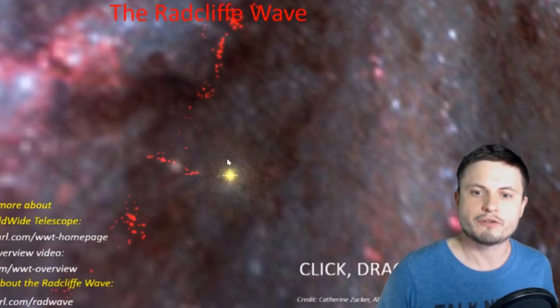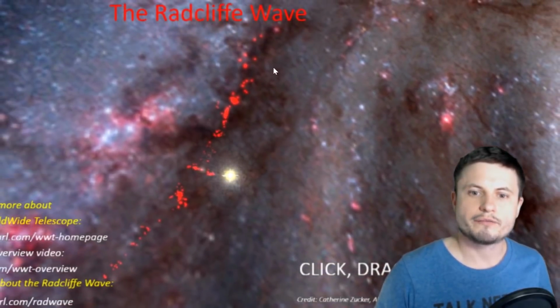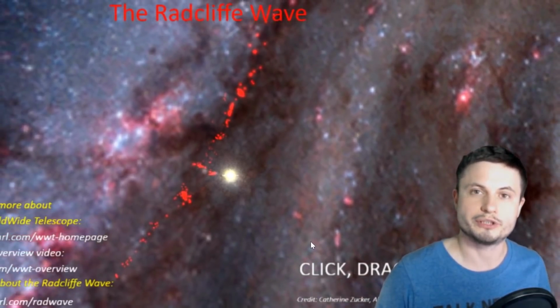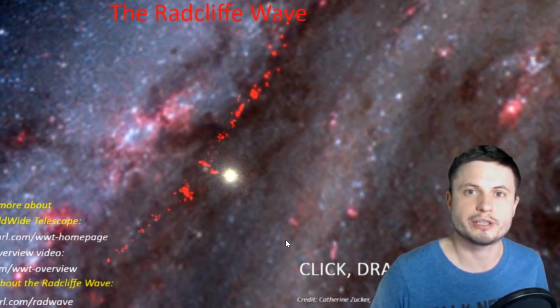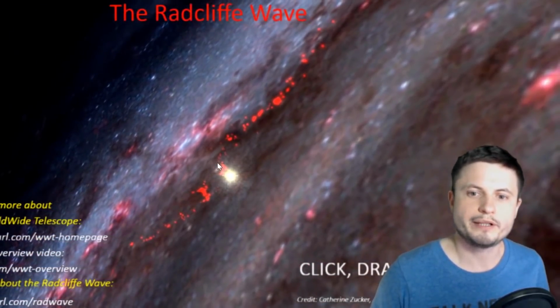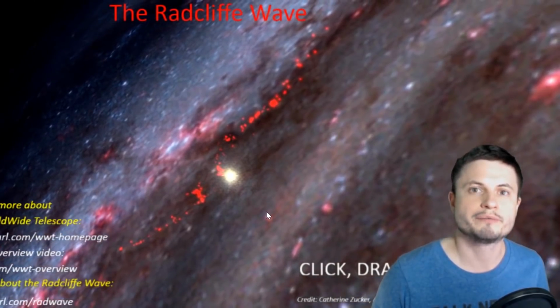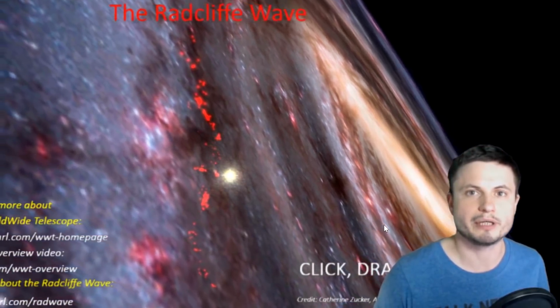And the current location of our sun, which is here, is approximately 500 light years away from the center of the wave, while the total length of the discovered wave so far is about 9,000 light years long, which technically would make it the largest coherent structure in the galaxy so far. The width here is roughly around 400 light years, so it's a huge formation, and it's definitely one of the more mysterious but also more interesting formations in the nearby space.